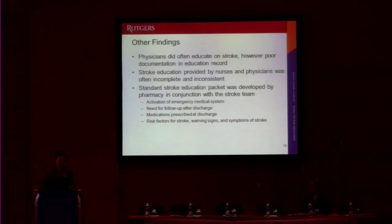Stroke education provided by nurses and physicians, we also found, was often incomplete or very inconsistent. So there are 4 key points that, according to these measures, have to be met in order for the education to be considered that you get credit for it. And these include activation of emergency medical system, need for follow-up after discharge, medications prescribed at discharge, and that patients are aware of risk factors for stroke, warning signs, and also symptoms of stroke.